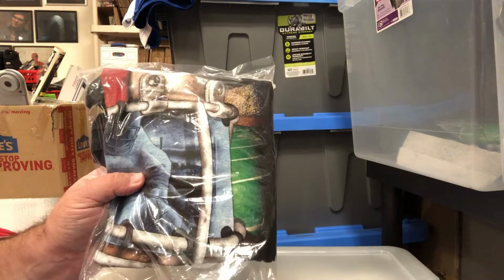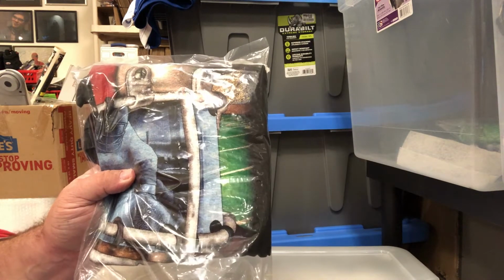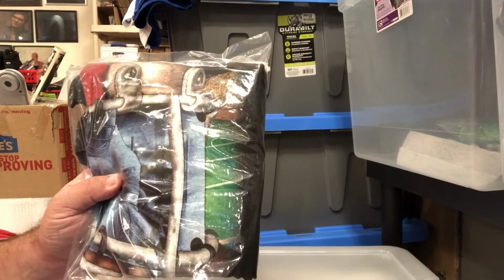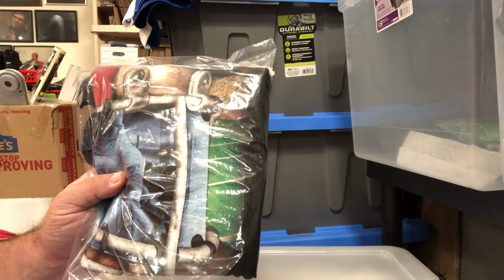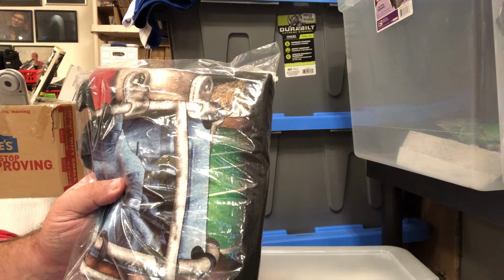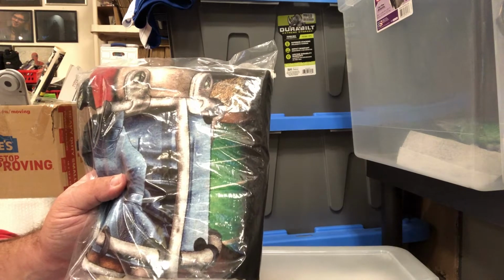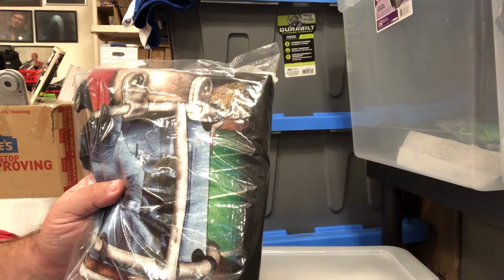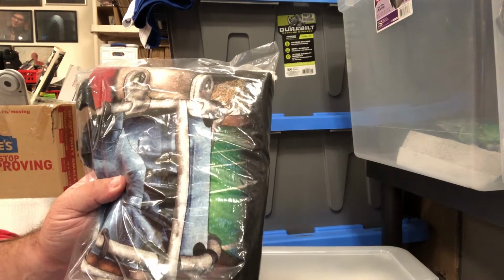Anyway, this is a Larry Johnson. He was running back for the Chiefs. It's a Chiefs shirt, probably from about 96 maybe. And we paid $1 for this at a thrift store, and we took a best offer of $22. This has been sitting around for about a year. I was trying to get like $29 for it. Somebody offered me $22, and I took it.